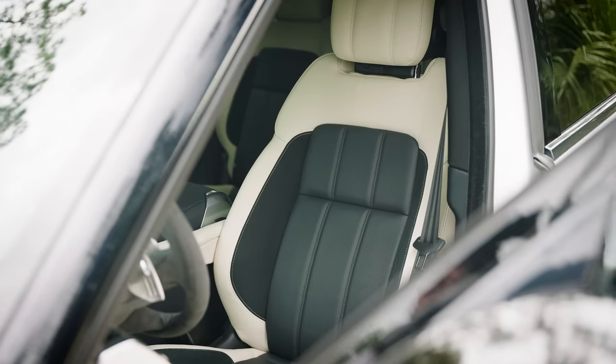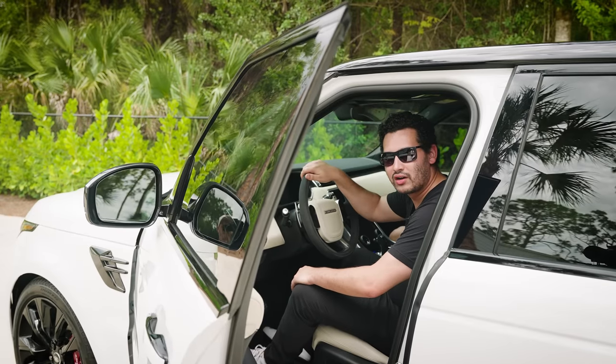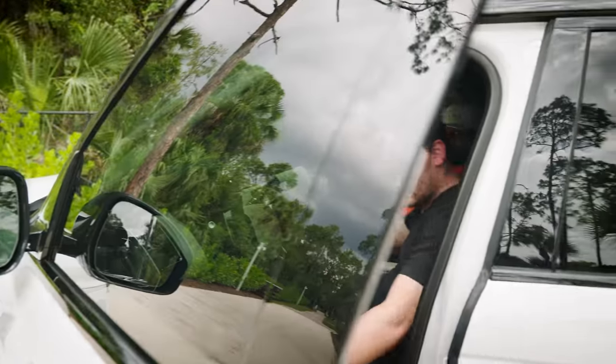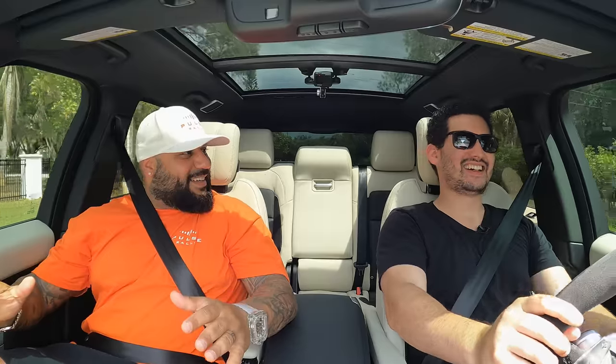Tell me I don't look good in this car. I don't know. What you talking about? Tell me I don't look good in this car. We're all grown men here. Nothing about you looks sexy. That's in the crazy car. I'm done with you. We're in a Range Rover. How do you feel? How do you feel?